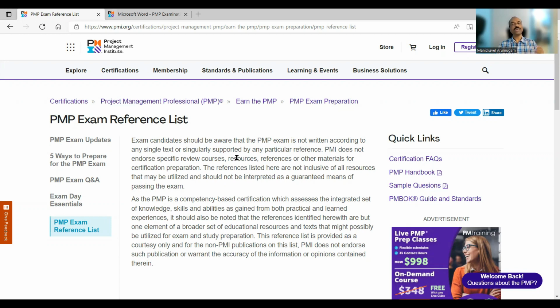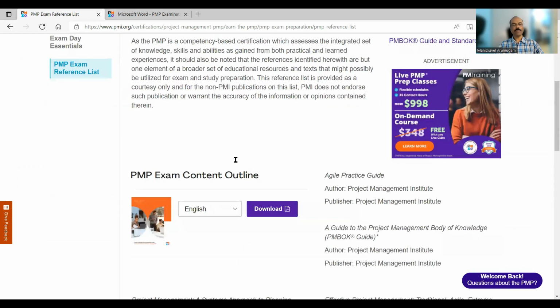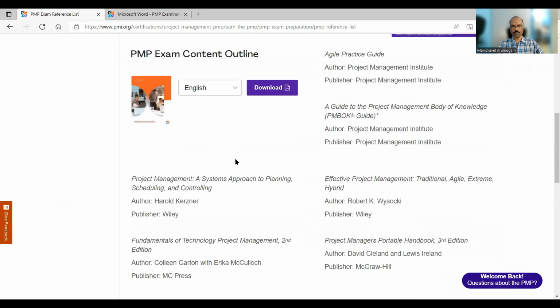But even PMI now wants to move the exam away from being purely dependent on the PMBOK Guide. Okay, so you need to take note that the exam is not based on the PMBOK Guide. Now you may ask, then what is it based on? I will show you that. But before that, let's look at the reference books.